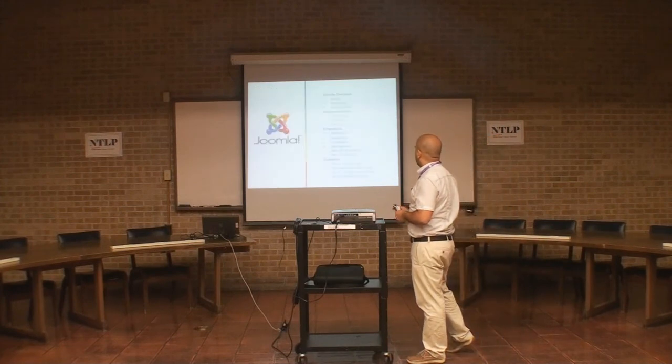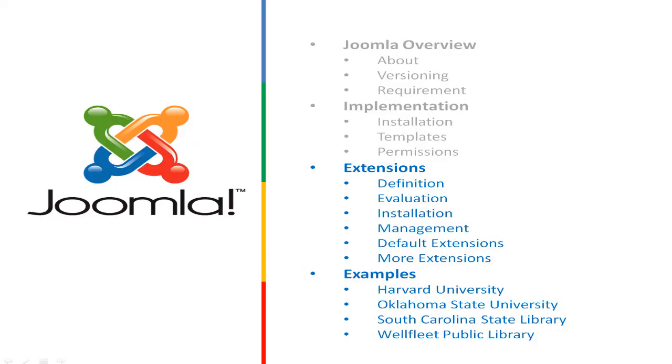So far, we have installed our Joomla content management system. We have installed a new template or customized our templates. We have set our first permissions, and the next thing you have to do is the extensions.